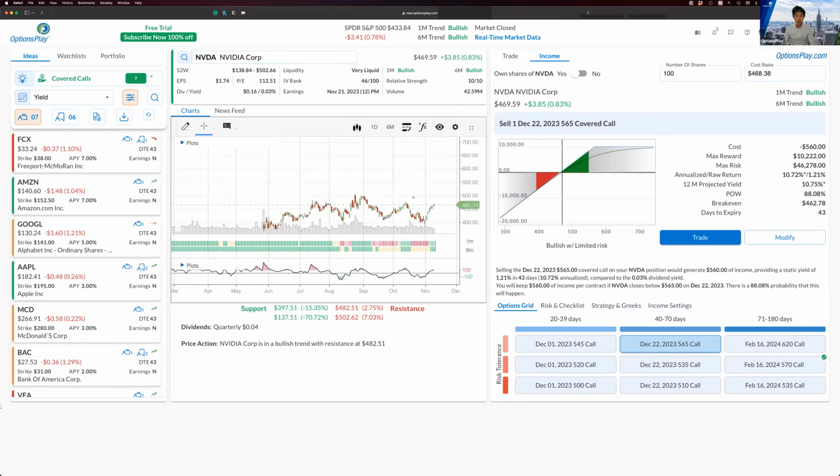$565. That's well above the 52-week high. So the stock has to rally above $565, which is all the way up here. In exchange, you get a nearly 11% yield. So if you do happen to own 100 shares of NVIDIA, I certainly think earning 11% a year is a pretty good yield to have.